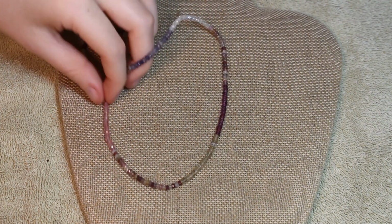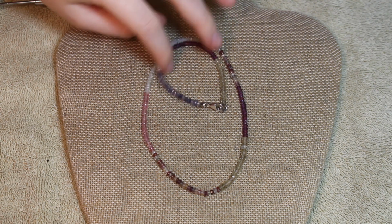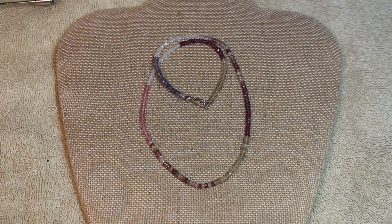We have a 925 necklace. It is sea bead. Very tiny. It's probably a choker. Very cute.